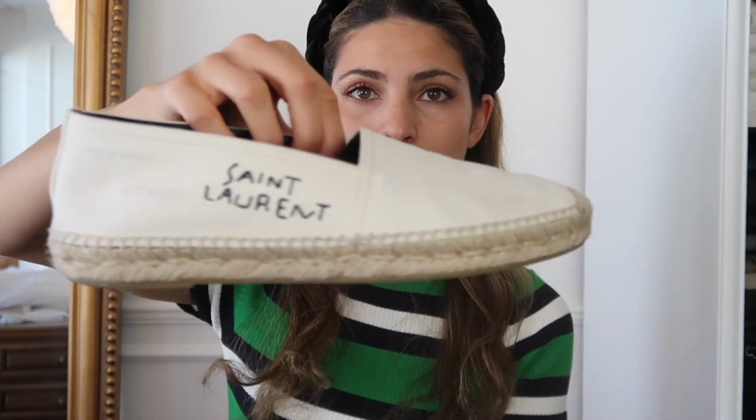And then the shoes that I wore so much during the month of September are those Saint Laurent Espadrilles, and I got them at the beginning of summer, I think, and I haven't worn them so much until now. I wore them almost every time I left the house and I didn't wear boots. Also on my trip to Istanbul, I wore those Espadrilles every single day, and they were so comfortable.